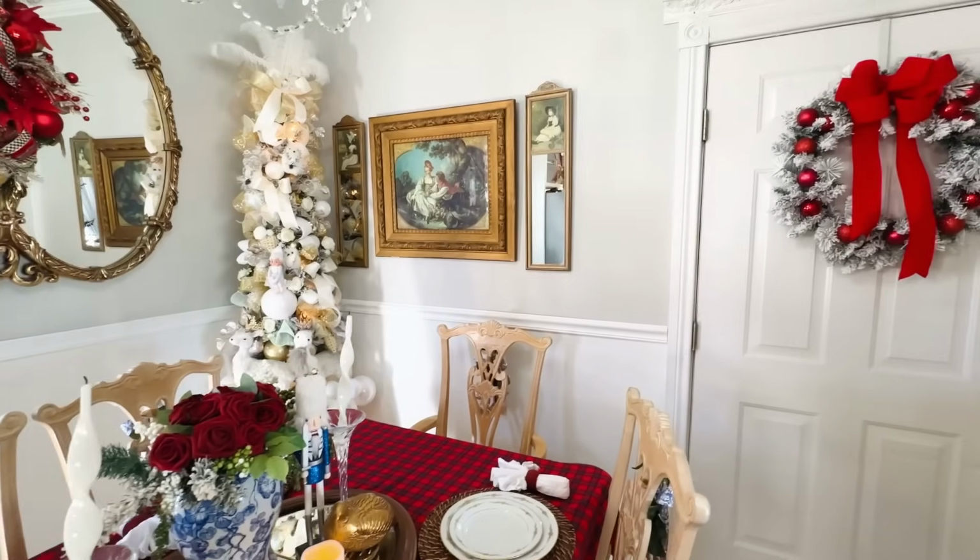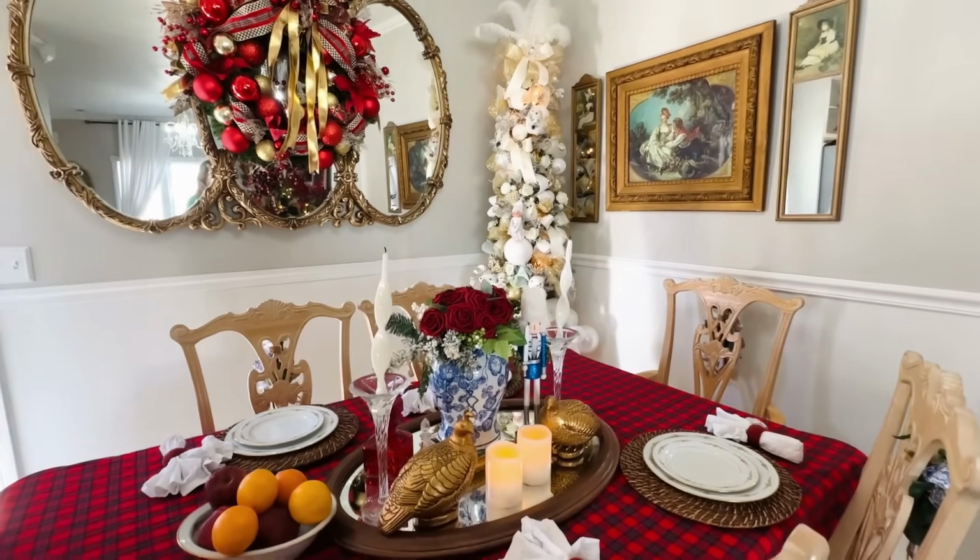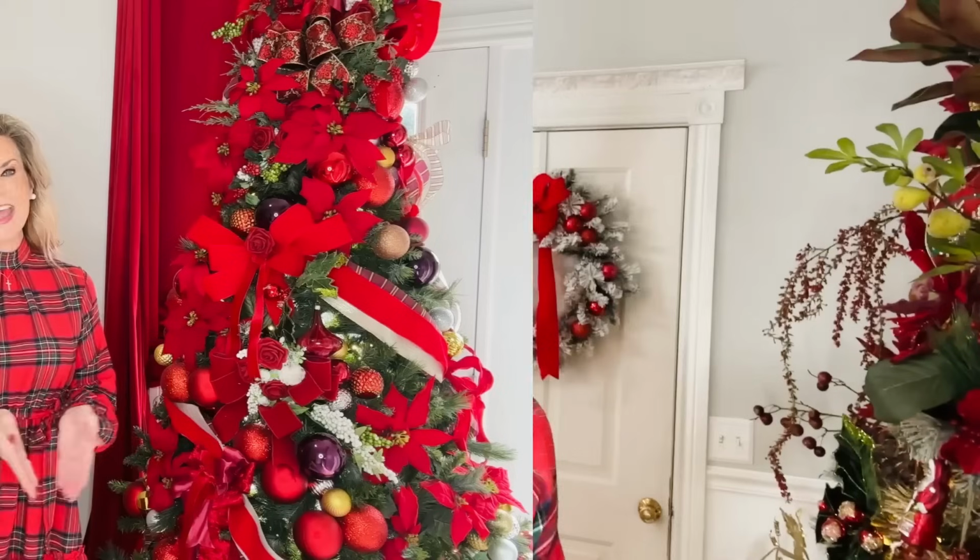And so I was gonna go with all creams in my dining room, but I kind of ran out of time to just make that a cream filled theme and room. So I just kind of rolled with adding in some of the reds and the creams and all of those different colors. So welcome in to my cozy Christmas bedroom.